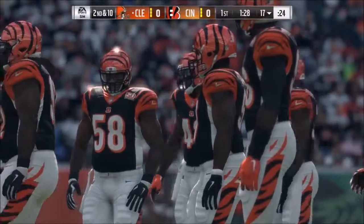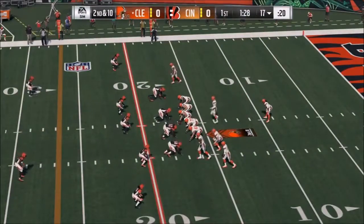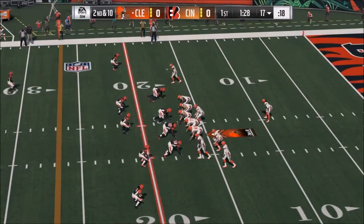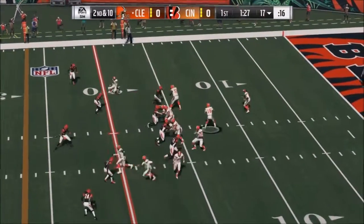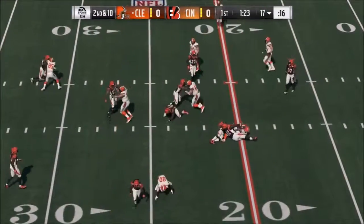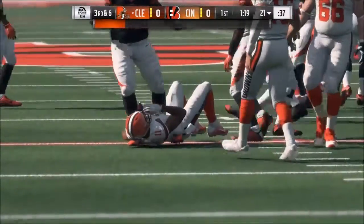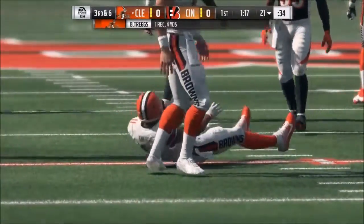So 2nd and 10 here. Here's McCarron to throw. Firing quickly here, and that's complete. And he'll get it up here this time to the 21. 4 yards on the completion, and it sets up a 3rd down.